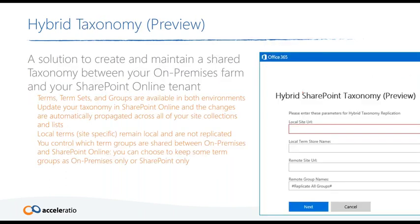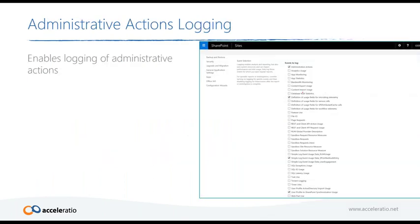We also have the ability to create a hybrid taxonomy. This feature, although it was released, is still in preview, so this is not something that's yet production ready, but you can connect your on-prem farm and the online farm and then do some synchronization between these different stores. I already mentioned the administrative logging. The first slide you have seen mostly does the auditing, where you can connect your auditing from your SharePoint site collections, so publicly facing, something that your users in the company are using.